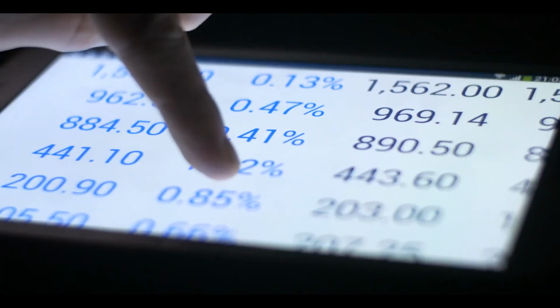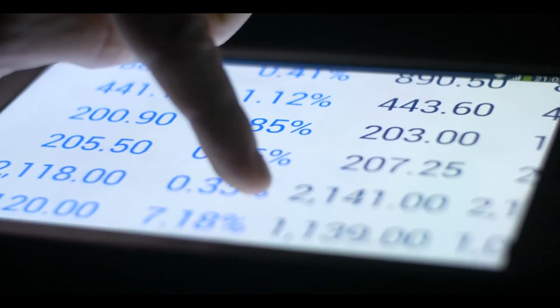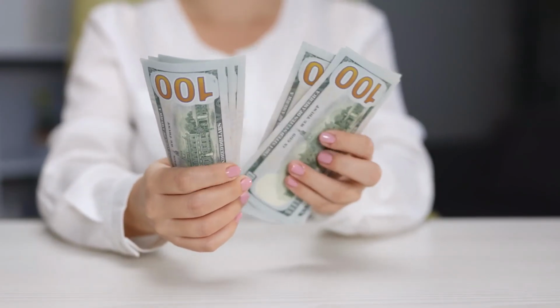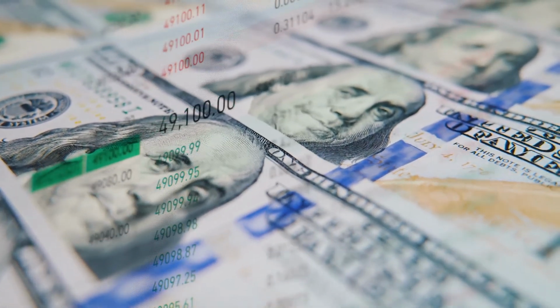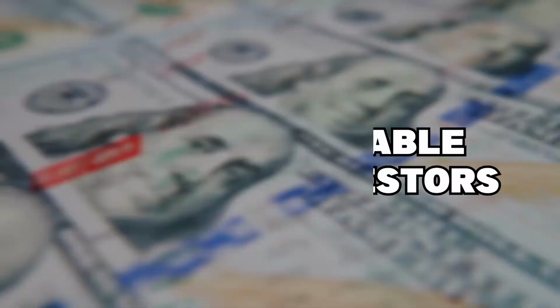You are welcome to use any other brokerages that are available. Fidelity is yet another excellent illustration. All you have to do is that. It's very simple, and at a very low cost, that strategy will outperform 99% of available individual investors. Nothing about this isn't appealing.